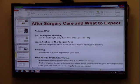Other things as you can expect, reduced pain. We're going to make you better than you are today. You're going to have surgical pain, but we have all kinds of medications for that. But you won't have that bone-on-bone pain. Now I see a lot of people shaking their head. That bone-on-bone pain is what really hurts. And we're going to get rid of that with your joint replacement.